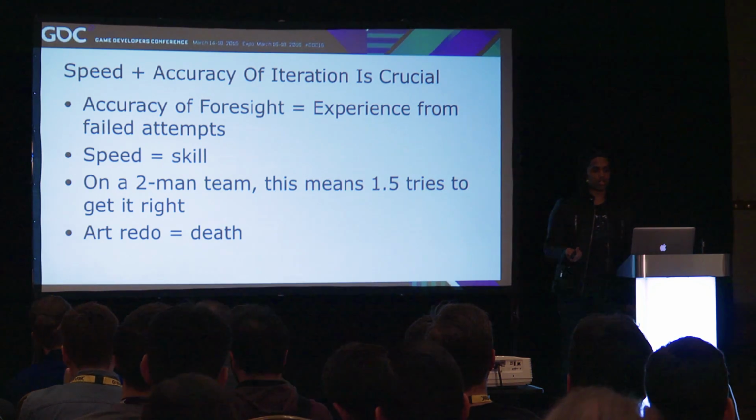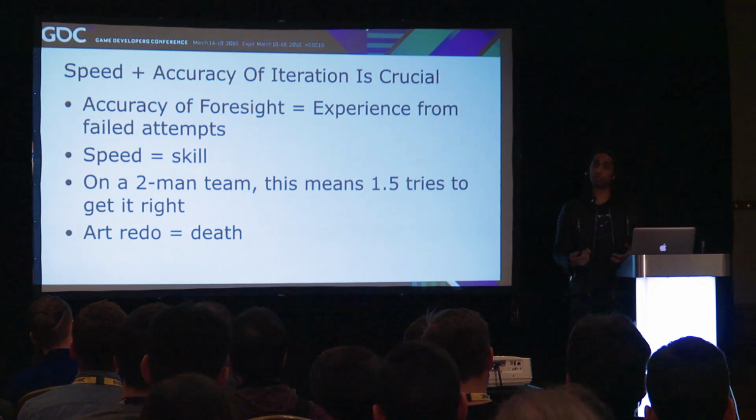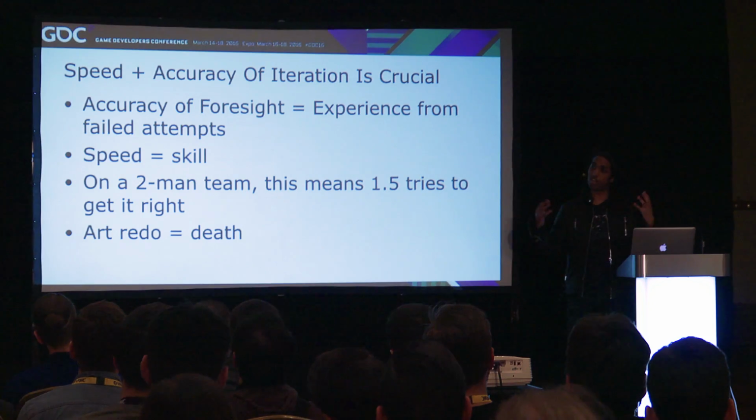And on a 2-man team, and especially in VR, we prefer people who are fast at executing versus people who have a lot of experience. Obviously, both is really good. But for us, speed is more important because VR is such an unknown territory. So a lot of past experience doesn't matter.